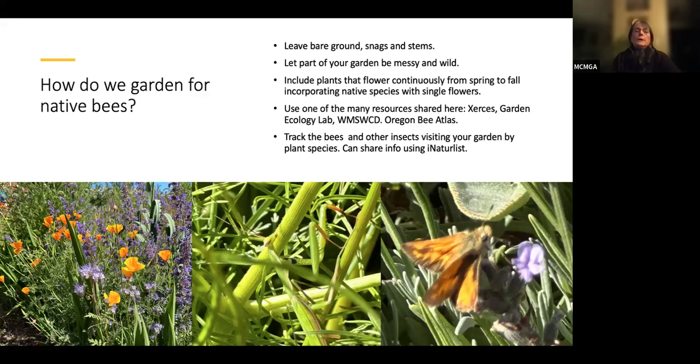So how do we garden for native bees? Some of the general rules: leave bare ground, snags, and stems. Let part of your garden be messy and wild. Embrace it. Understand what's happening when you leave a messy garden or a part of a yard that's messy, that you're really creating habitat. Include plants that flower continuously from spring to fall, incorporating native species with single flowers.